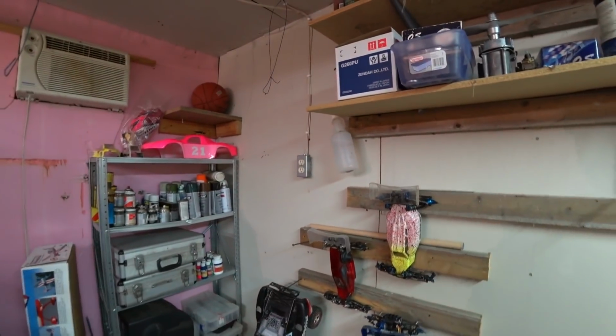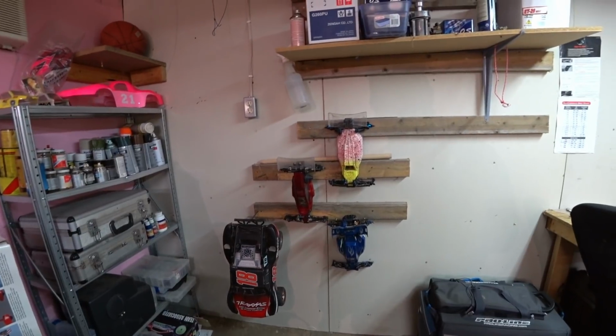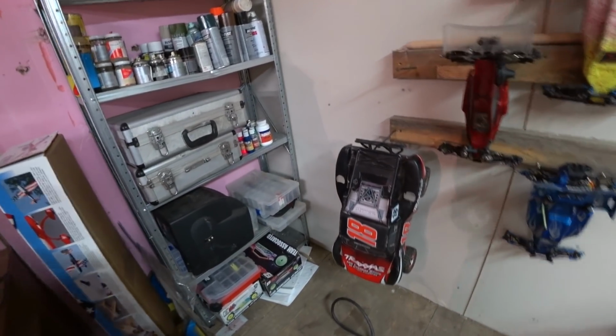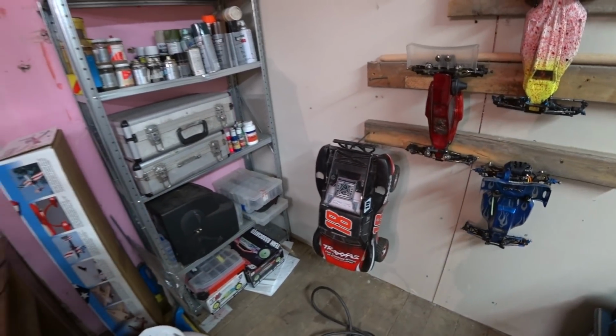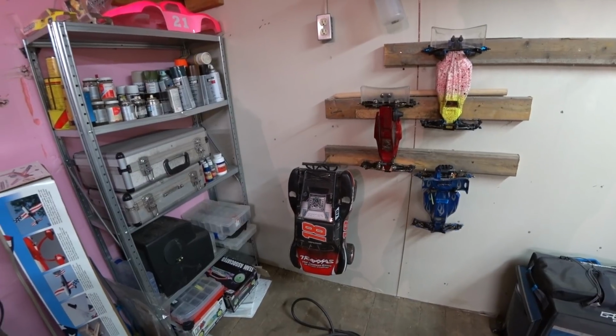And then here's all my cars that I have right now. I'm missing one. I can't figure out what I did with it. This one down here is just a Traxxas Slash. It's just a 2-wheel drive. And I have another one of those too laying around here. I don't know what I've done with it.